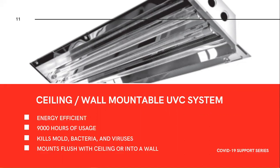And when they leave the room, the UVC light can be on and again, can be automatically timed into a switching feature. Really handy, somewhat portable. You can move them to another room. You wouldn't be moving them around during the workday, but you could move it if you were redesigning an office.